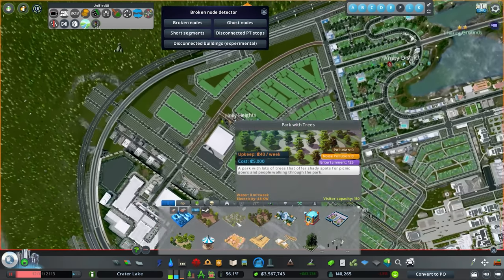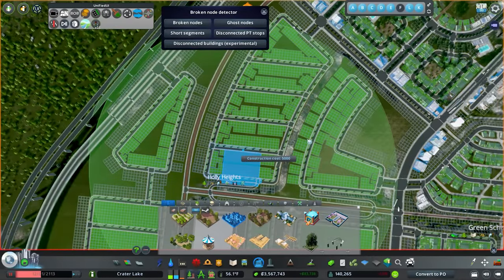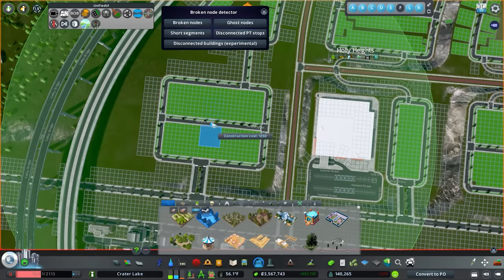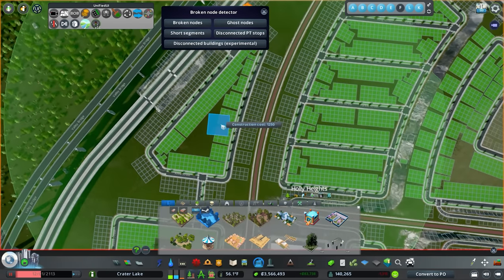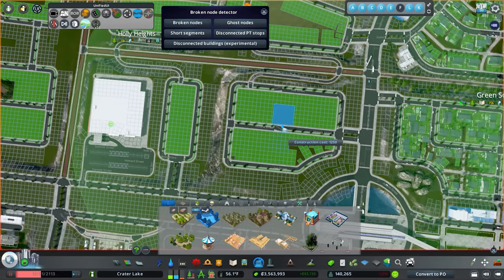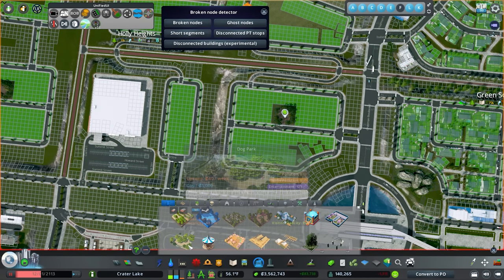Parks would be super important, so I want to get a couple of these big ones if we can. So park with trees. I feel like maybe that's just a smidge too big, so maybe we'll do a couple small playgrounds. And we want these to be like inner neighborhood parks so that people would have somewhere nearby to bring the kid or maybe walk the dog. And so we'll do that.